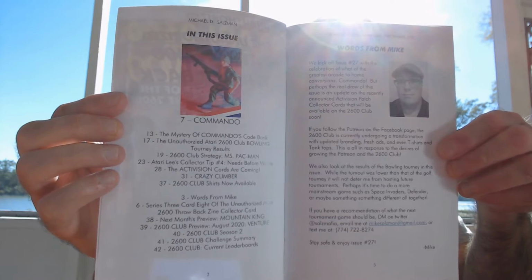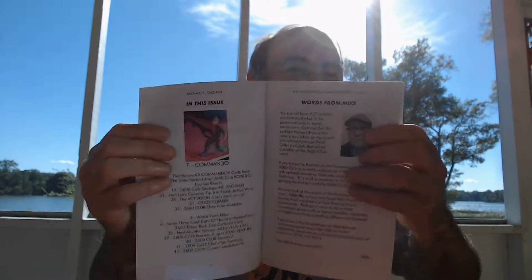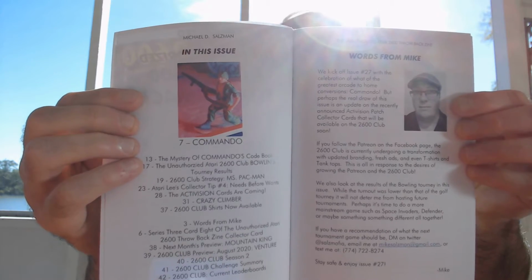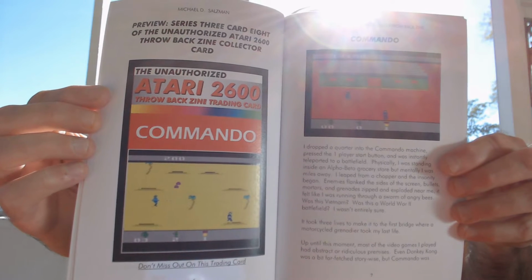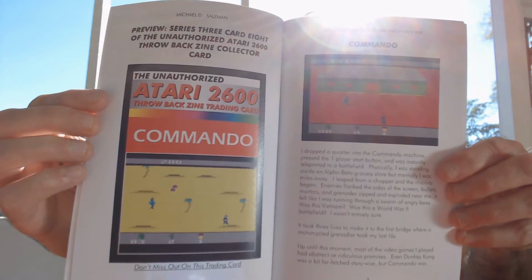Each issue has a few games in it, and then there's a Beat the Score challenge, of course, and short commentary from the guy who writes on, was it Mike Salzman? I believe that's how you pronounce his last name. Anyway, it starts off with Commando. If you look, it actually doesn't look very bad for an Atari 2600 game. You can only have so many characters or enemies on screen at a time, so it's very limited, but it plays very close to the game.